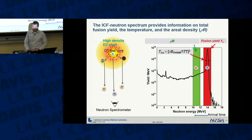But I want to pause here a little bit because I'm going to put out an engineering challenge based off of this physics simulation data. So here's your primary 14 MeV neutrons. This is the spectrum. This is what's called the downscatter region. So these are neutrons that bumped around in here before they came out.